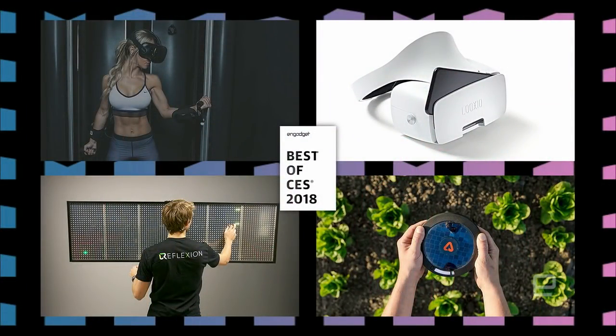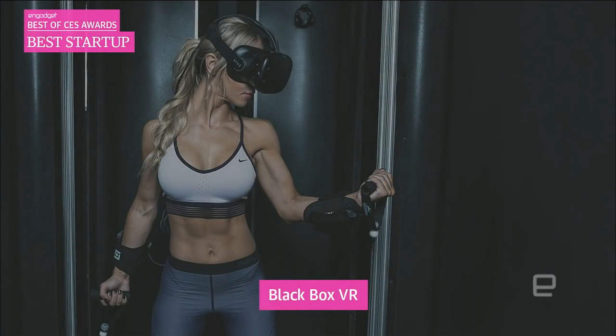The next award is for Best Startup. This one goes to the startup showing great sophistication and innovation while also demonstrating a clear path to real-world availability. Because as we all know, not every startup actually gets up off the ground. Starting this one off is Black Box VR. It's a video game that doubles as a strength training workout. So while you're pumping iron, you're also killing dragons.